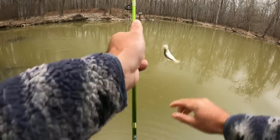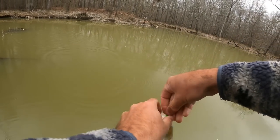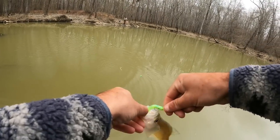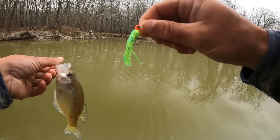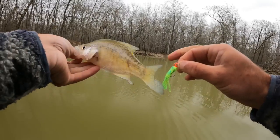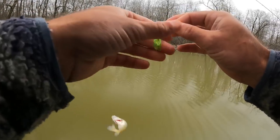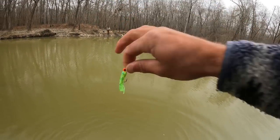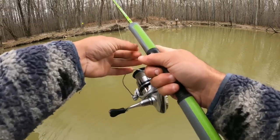There we go. I just retied because I got hung up and got stuck, and I put my bigger chartreuse tube on. Jay's using one that's an inch and a half. This is a 2-inch tube and I'm trying to weed out these smaller guys, but it didn't work. As y'all can see, didn't work at all. That was the first cast of that thing. Chartreuse blue flake 2-inch tube. Did him dirty.